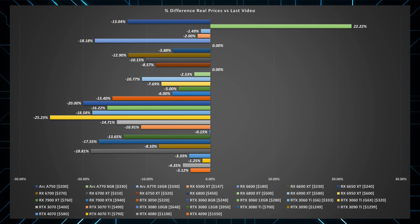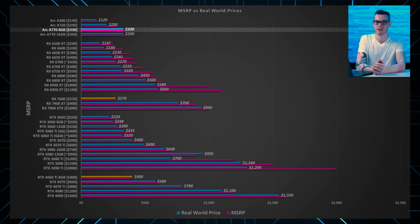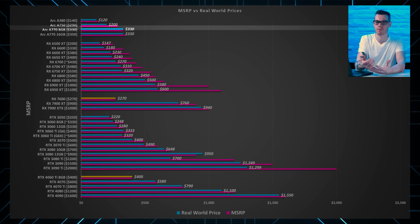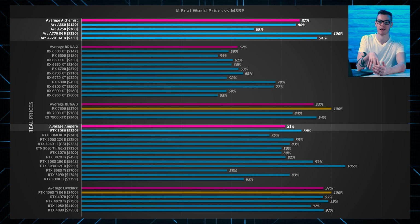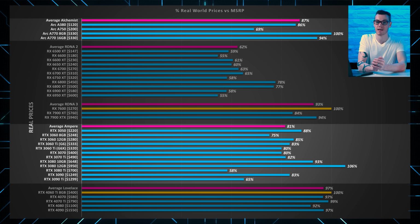But when we pull up the same data from the last video to compare, we can see that almost everything has had further price reductions. In fact, the only thing that I didn't really anticipate is the A770 8GB, which has gone back up to its MSRP. But the A750 recently dropped by just under 10% and is actually not far off in terms of performance, but this contributes to Intel Arc being on average less discounted compared to Nvidia Ampere, which is the first time that we've seen that happen.